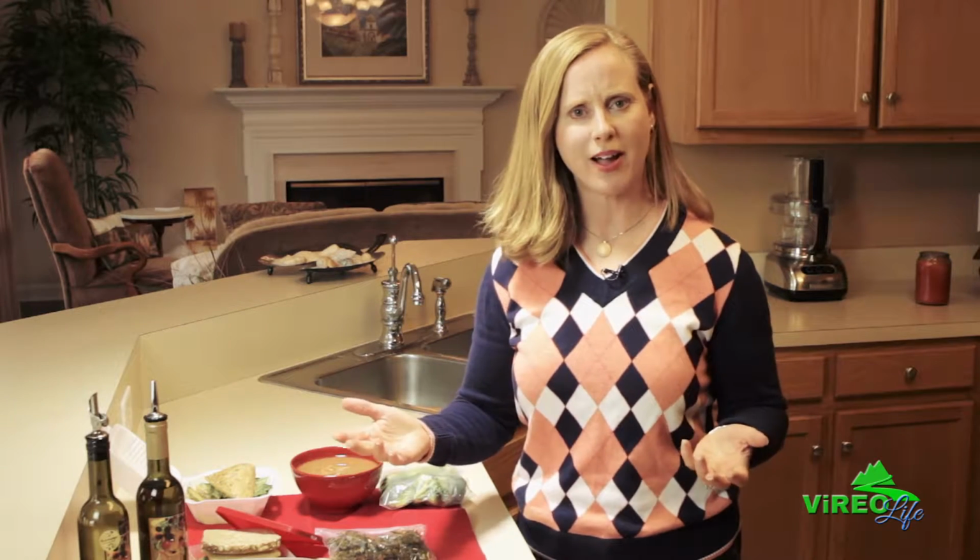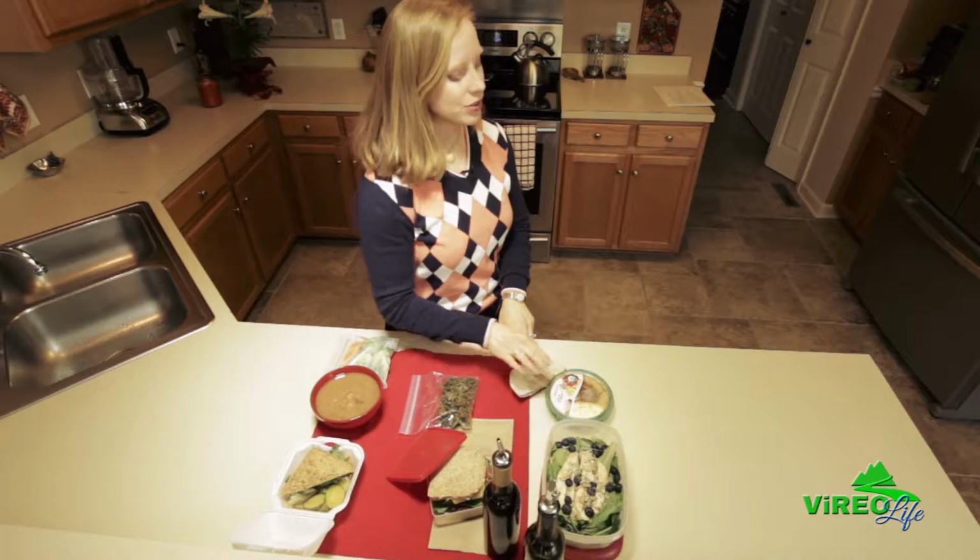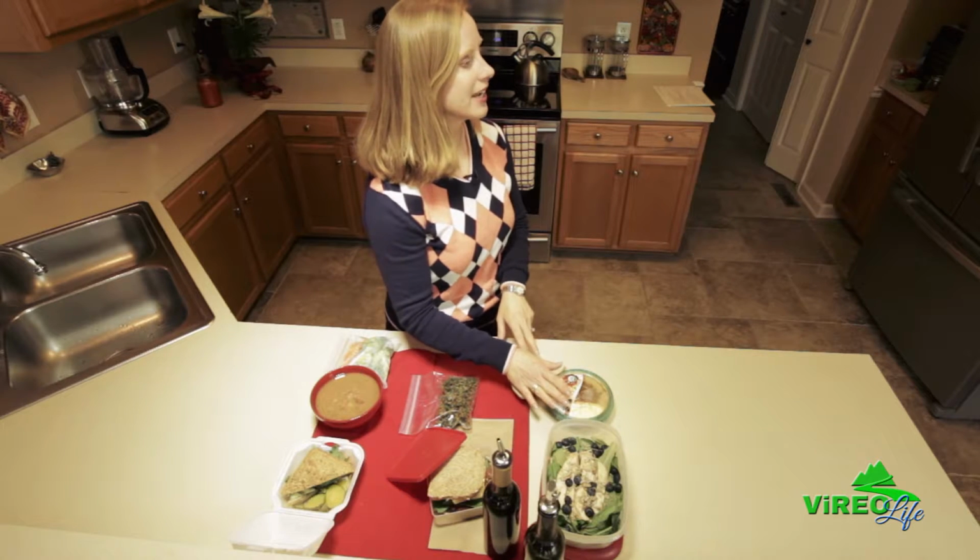But what about your carbohydrate? I love pitas with some hummus in it. It's a simple thing that can just slip in a Ziploc bag or keep it in the fridge at work and have that for your lunch.